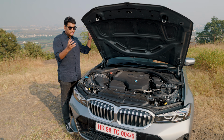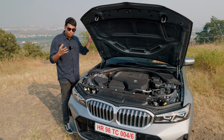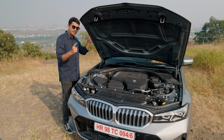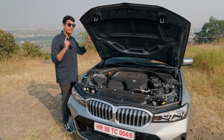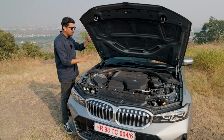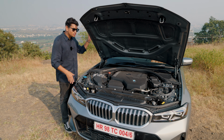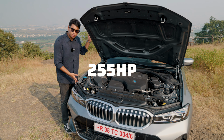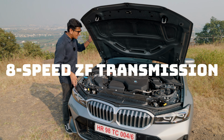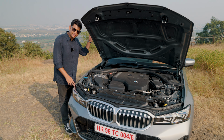Now, I wish that BMW would have gotten the B58 in rear wheel drive format over here in India. There is only one way you can get that, is by buying the 840i Grand Coupe. And that's, I guess, like a 2 crore rupee car. But the B48 is a nice little engine. You get 255 HP, 400 Newton meters of torque. It's mated to an 8-speed ZF gearbox, and it's a pretty punchy engine for what it is.